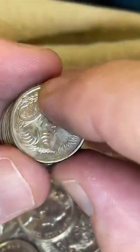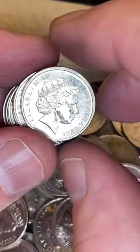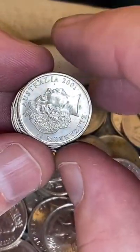What's your favourite coin to noodle? I like different coins for different reasons. So yeah, it's a good question, but I don't really have a favourite, to be honest.